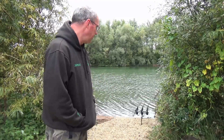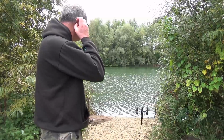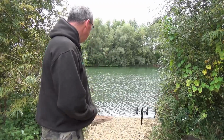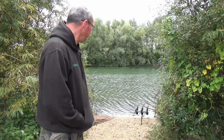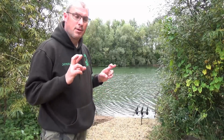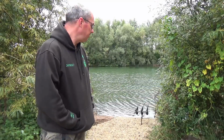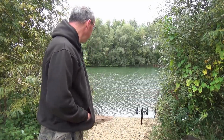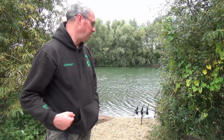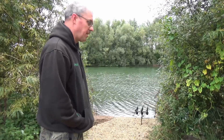Yeah, we're fishing again, so that's it. The rods are now out for the night. It is kind of tea time-ish now. I'll put a bit of spod out, cook myself some dinner, and then fingers crossed, hopefully we can get some during the night to show you. But the important thing as far as I'm concerned is that I'm now fishing how I want to be for this session.